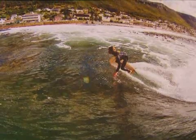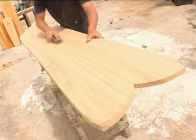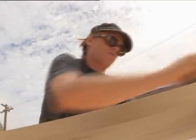Well, surfboards, it's been around for 60, 70 odd years, as we know it. Polyurethane, so it's mostly petroleum-based product. What we are doing is making boards using local woods, local materials, local craftsmanship. So nice green boards and considering the environment.